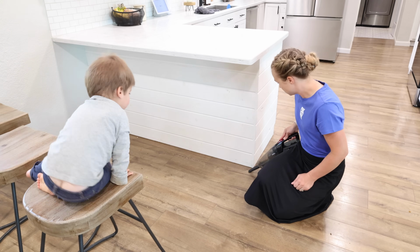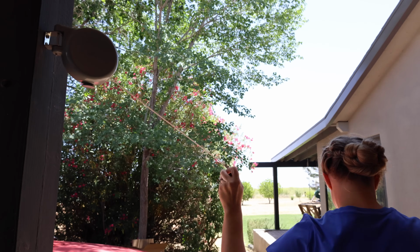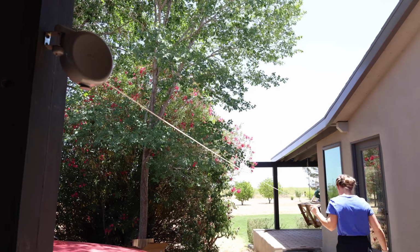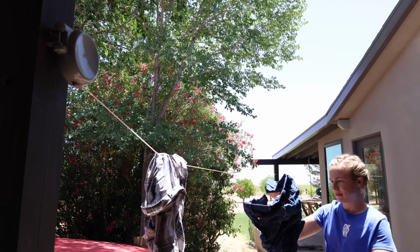So I'm going to pause on cleaning the kitchen and quickly go and hang some clothes out on the line. The washer was done, and so I sorted out the clothes that I wanted to hang on the line and then put the rest of the clothes into the dryer.